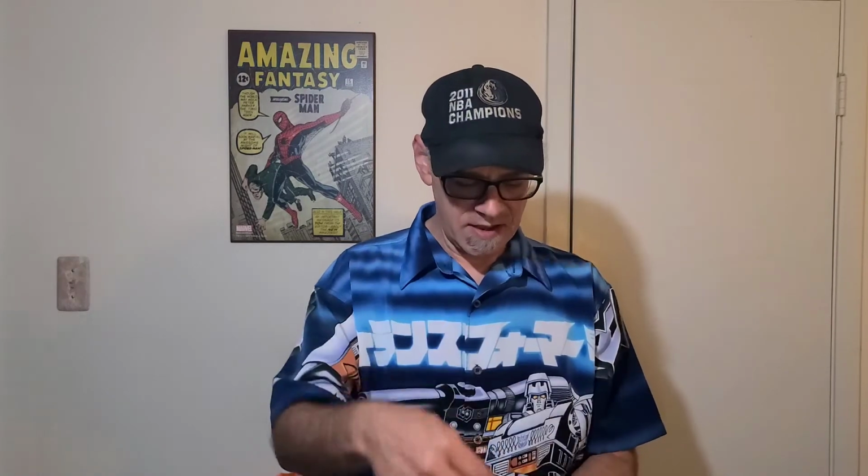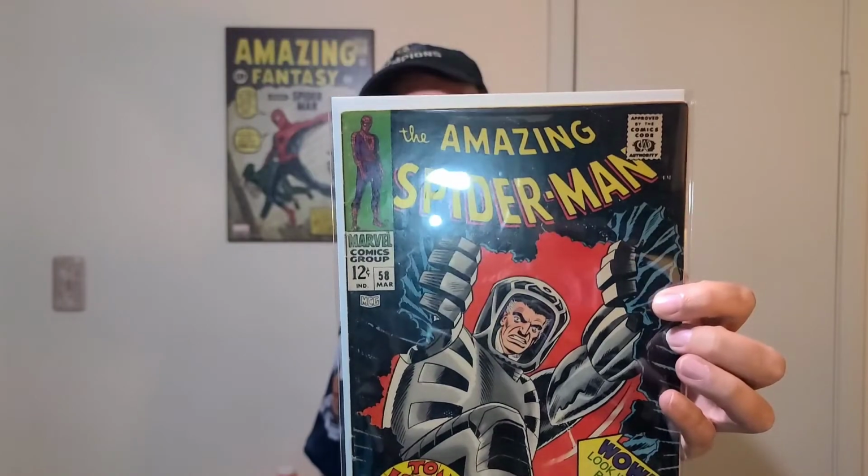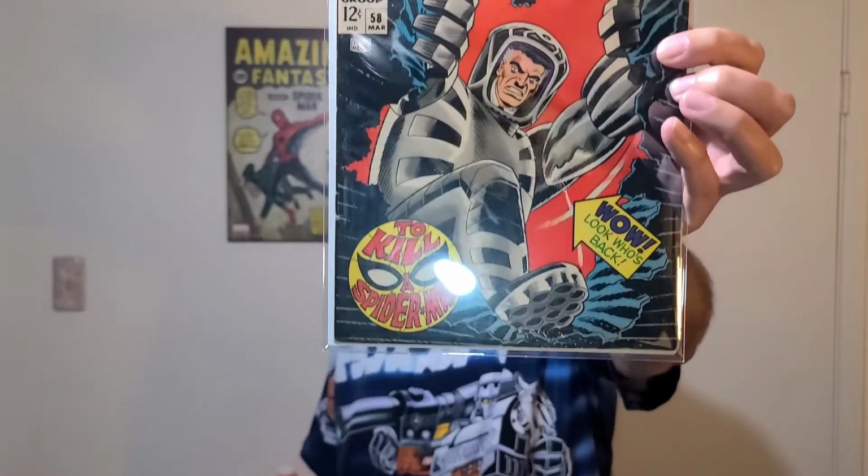Alright. And up next, we have a pretty nice copy of Amazing Spider-Man number 58. This has J. Jonah Jameson in his Spider Slayer suit. I believe he's not actually in the suit. I believe it's just a robot, and it's like a TV screen, video screen of him on the cover, on the face of the robot. But as you can see, the book's in relatively decent shape. I'd say this is probably a 5, 5.5 maybe. Doesn't have too much damage to it at all. All of these that I'm showing you are Stan Lee stories and Steve Ditko art.